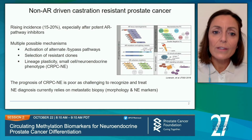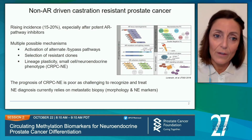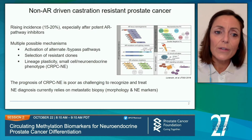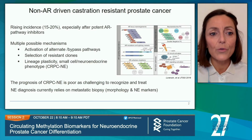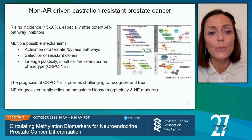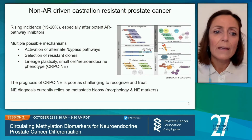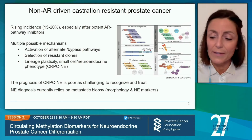Now, the prognosis of CRPC-NE is really poor, and this is due to lack of efficient treatment and also at times too late diagnosis. And the latter currently occurs through a metastatic tissue biopsy. Now, this is obviously suboptimal for the patient because it's an invasive assay, and it's also tough to diagnose at times due to morphological heterogeneity. So in this context, the aid of a liquid biopsy assay would be obviously of importance.